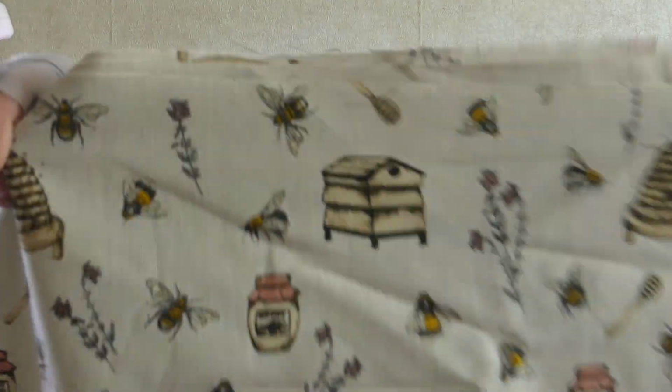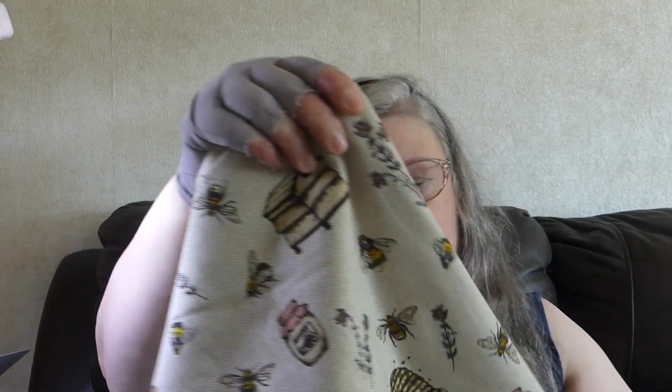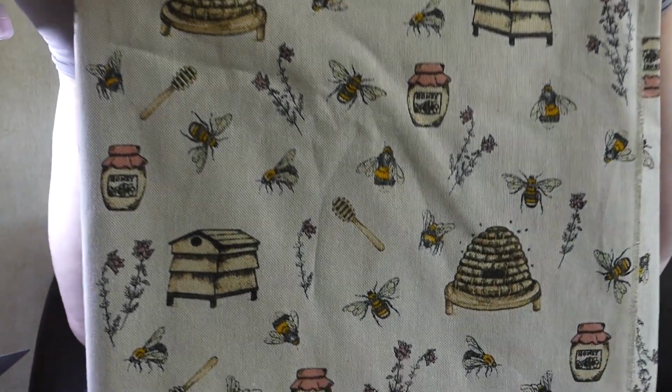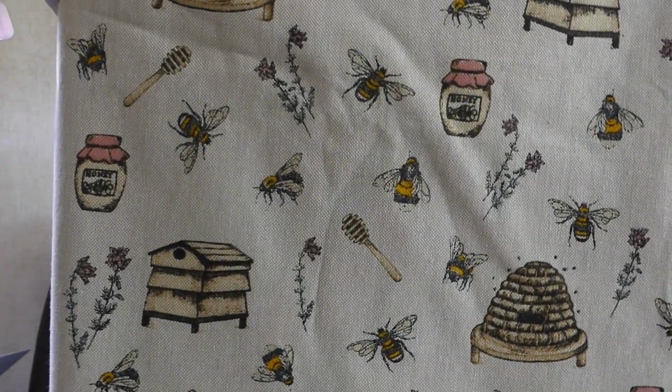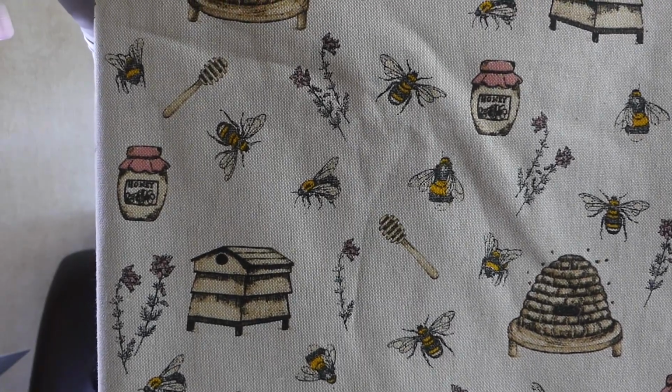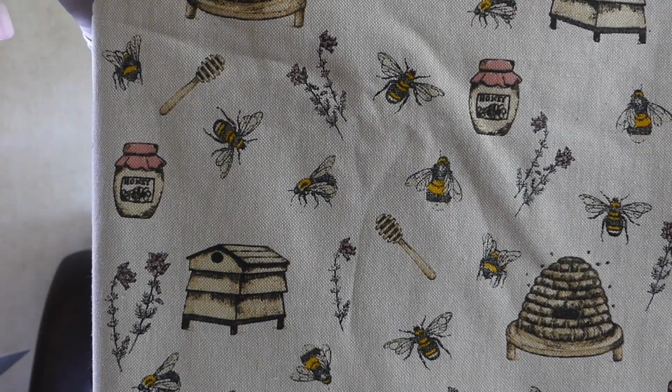Then the next one I saw, and I saw one of my companions buy this, and I fell in love with it, and I thought this is absolutely gorgeous. So let me just fold it, that's it, and show it to you. There you go. It's all bees and honeybees, so it's a lovely little summer thing. So that's that one.